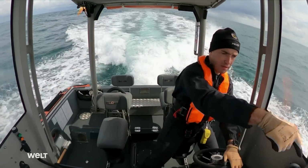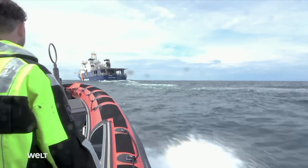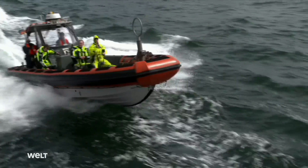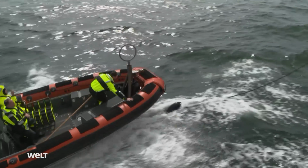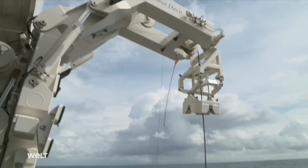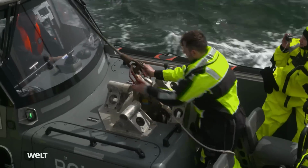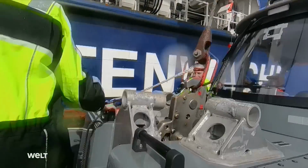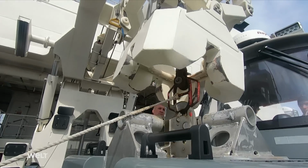The mothership needs to maintain a constant speed for the control boat to catch up with it. The skipper is in radio contact with the bridge. The maneuver becomes riskier with higher swells. The man at the bow gives the skipper a hand signal to indicate the distance to the line. After catching the line with the boat hook and latching it, the crane can take hold of the boat by the hook and hoist it back on board.